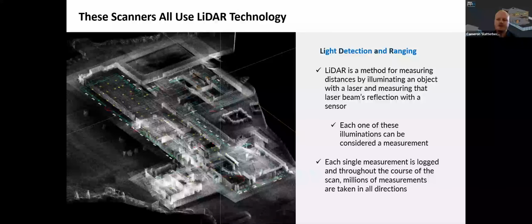So what does LiDAR mean? We hear about it in the news and articles about autonomous vehicles, robots, things like that. And it's the same kind of technology that we use to get survey data. It stems from the word radar, which stands for radio detection and ranging. That's obviously a much older technology, but it works in the same way. So LiDAR is a method for measuring distances by illuminating an object with a laser and measuring that laser beam's reflection with a sensor. Each one of these illuminations can be considered a measurement, and each single measurement taken is logged, and throughout the course of the scan, millions of measurements are taken in all directions.